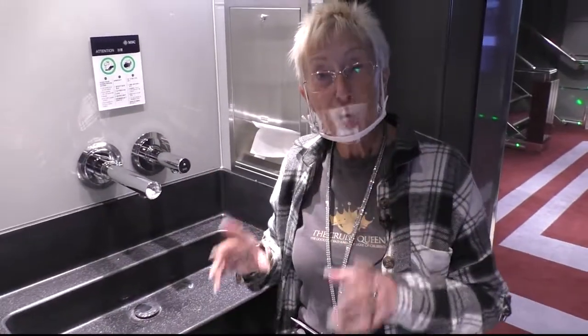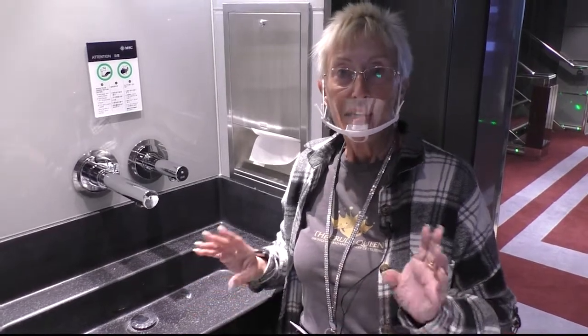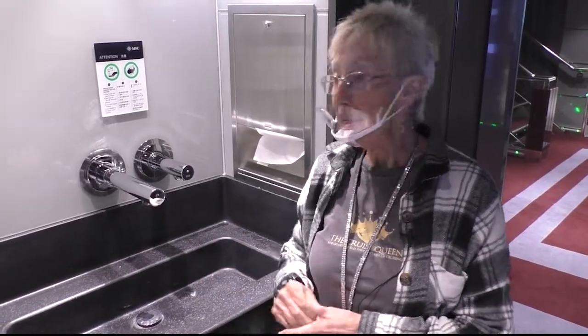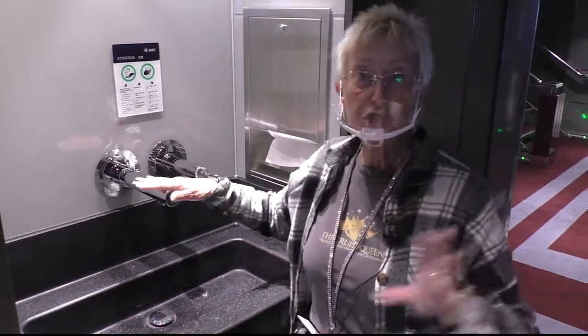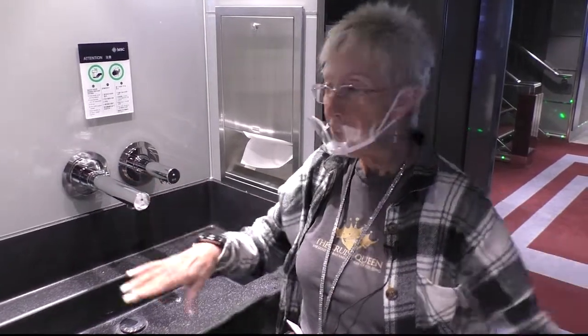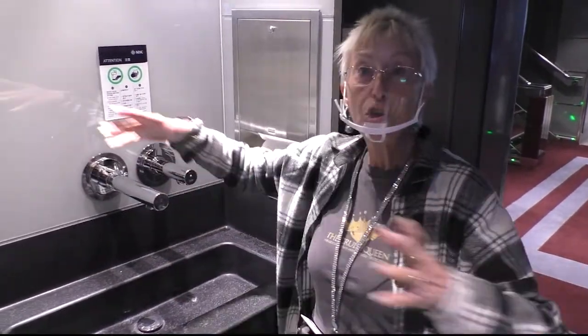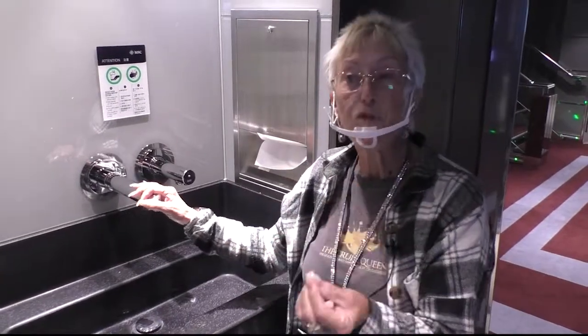So one of the main changes when you come into the buffet at MSC is that they lead you to a wash station. There are lots of wash stations on both sides going into the buffet, and at different stations along the way, and this is one of them. And they lead you there to wash your hands before you go into the buffet.